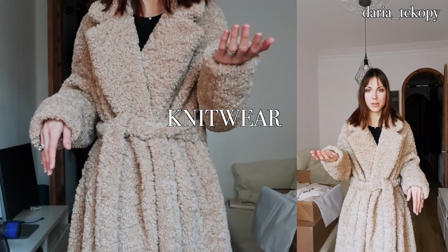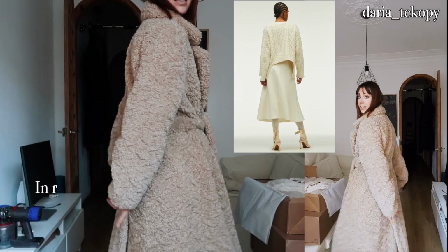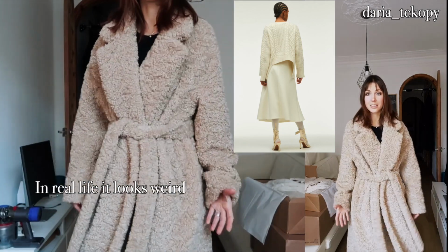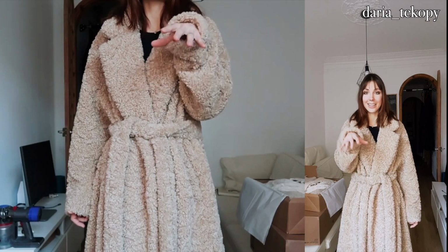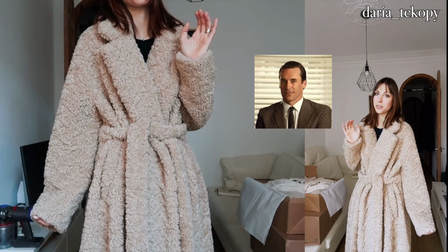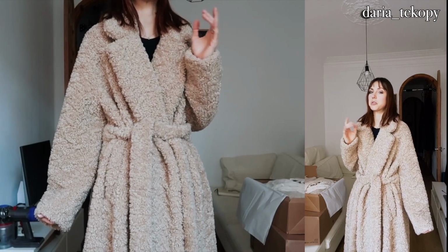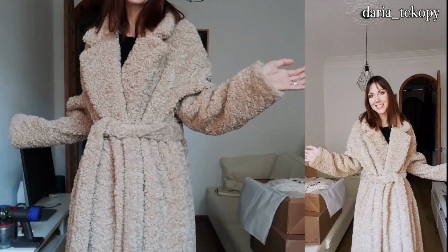If you watched my previous video, you remember that I bought this chunky sweater that had a cut on the bottom and I didn't like it. So finally I bought tons of knitwear to try on and to find the one which is going to satisfy me. The ones that I liked were mostly cardigans, so I'm not sure that I'm going to find the perfect one that I wanted, but let's check it out.